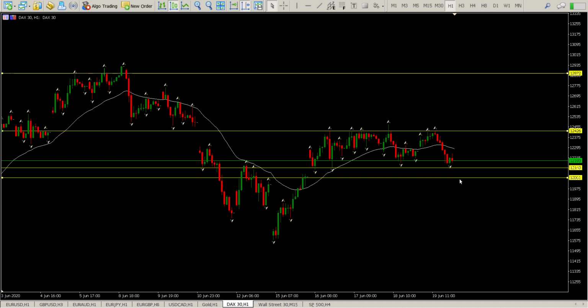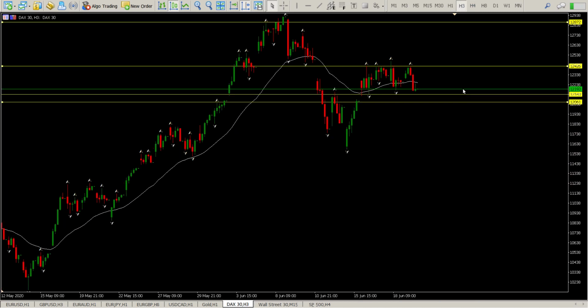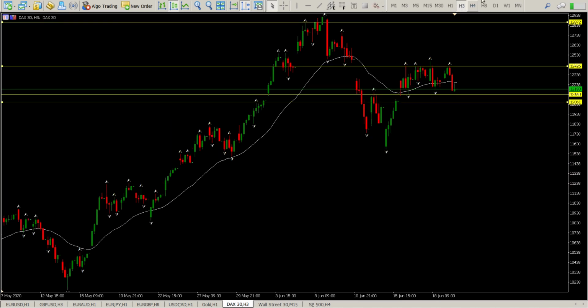Even if we do come down to close a gap, I'm really not interested in that at all. I want to take my longs above the moving average, and I want to take shorts below the moving average. And at the moment, the bigger trend is to the upside. As you can see, pretty clear. Until we break below this area here, that's the only area that will get me looking for shorts.